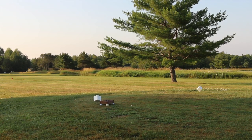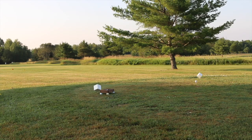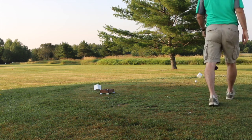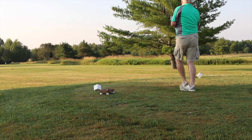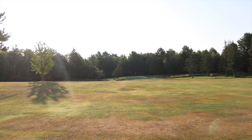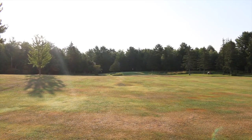The one thing I love about getting out early in the morning, nobody is here. Nobody. Boy, you can tell it's really dry here. I could barely get the tee in the ground. Well, I'm in the middle of the fairway and about 150 yards out. Did catch a lucky break.